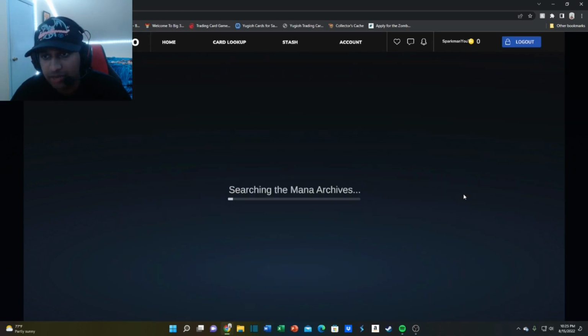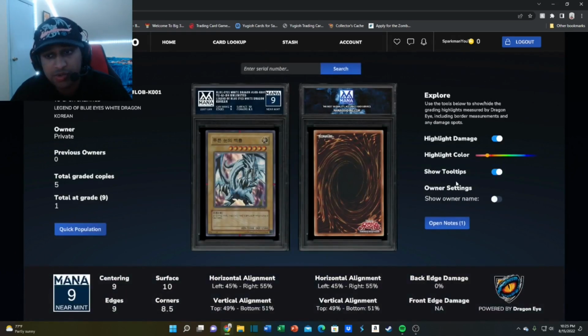Let's check out the Korean Blue Eyes White Dragon. This one got a 9. This was our lowest grade for the whole entire return, which was, again, you can't complain, right? A 9 being your lowest grade on a 10 card return, it's pretty damn good. Now, centering was a 9, edges were a 9, surface was a 10, and corners were 8.5.